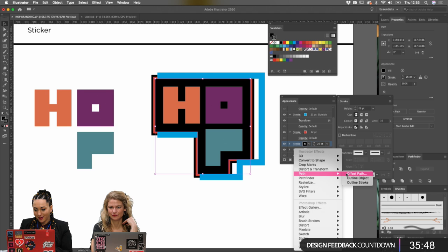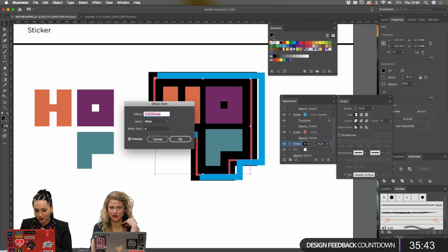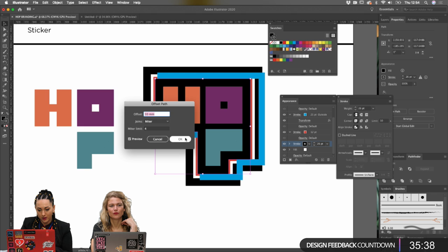Yes. And I'm very tempted to do an offset path here from the appearance panel. Never done it before. We're going to try it here, see what happens. Oh, wow. So we're actually outlining our stroke into a bigger stroke. There's so much going on there.